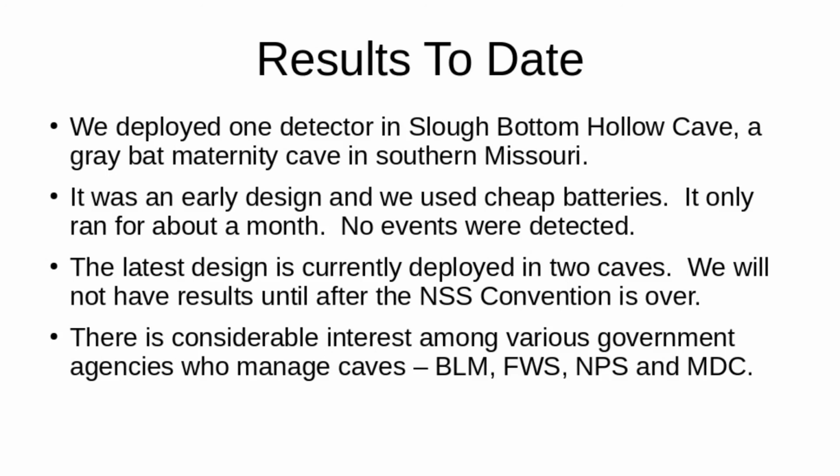There is considerable interest among various government agencies: Bureau of Land Management, Fish and Wildlife Service, National Park Service, Missouri Department of Conservation. We haven't come to any kind of arrangements on it yet. I don't want to be in the business of manufacturing these things, so we're not quite sure. Well, we just don't know what's going to happen. But they are certainly interested, and we think in 6 months or a year we'll probably have something worked out and be getting more of these into a cave.